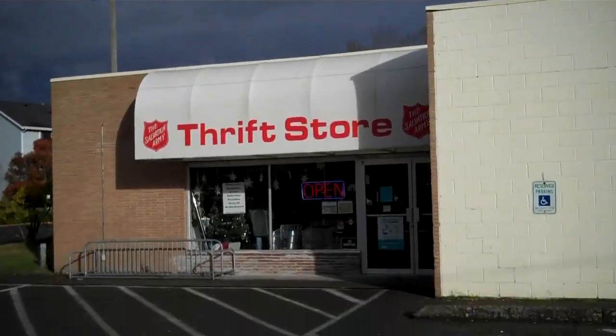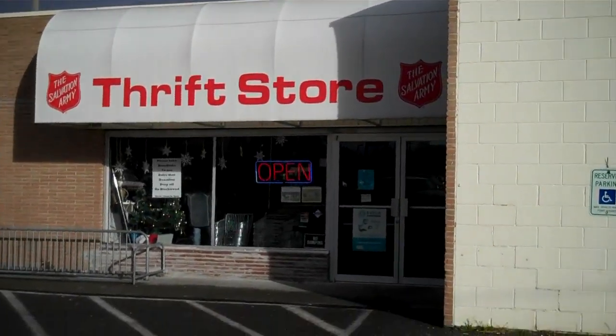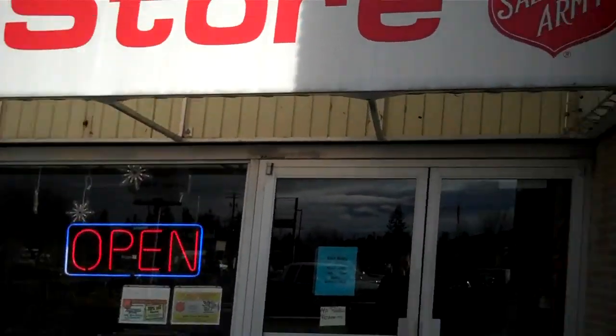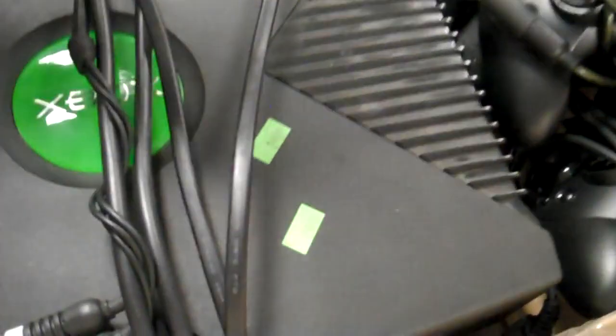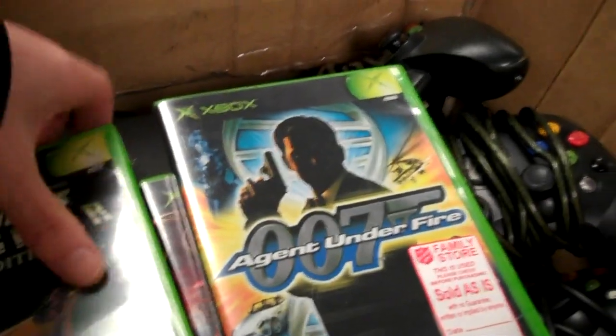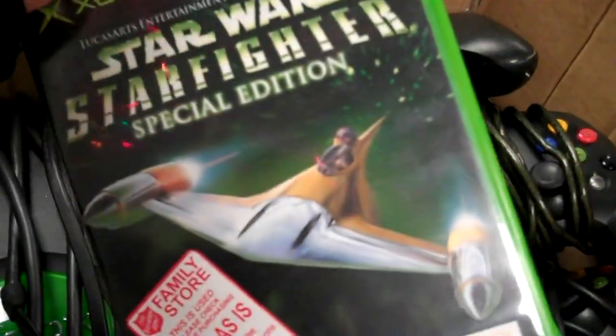Salvation Army always sucks. I've never found anything here. Why am I even going in? I don't know. They have an Xbox with 3 games and 3 controllers for 25 bucks. I'm not gonna get it. I don't really collect for the Xbox. I'm more of a PS2 guy, and the Xbox is just so big and clunky, I don't even have room for it.